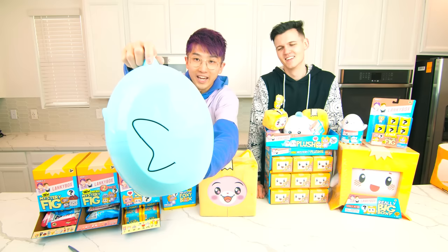And guys, once again, this egg glows in the dark. We'll show you guys right now. This is crazy. It's like a glow-in-the-dark hat. All right, here we go.